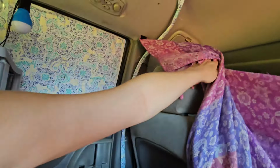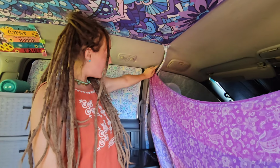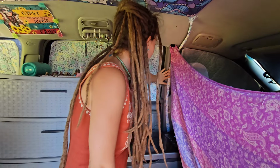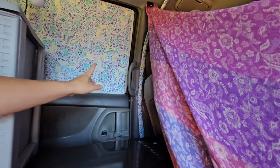I had to drill a hole through the roof, and so that's where the solar panel that's on my roof comes down, the wire comes down here, so I just put a little bit of fabric over it so it doesn't look so ugly, and now it looks pretty, and I've got these clips that I'm using to connect it, keep it attached and out of the way, especially when I'm driving.